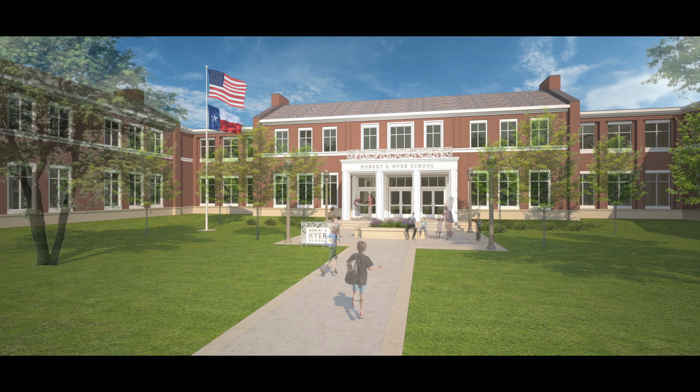That can be regained for either hard surface play, it can be play space, or again, it could be that outdoor learning space that we've talked about. So there's exciting potential at Hyer to regain that space and make better use of the site.